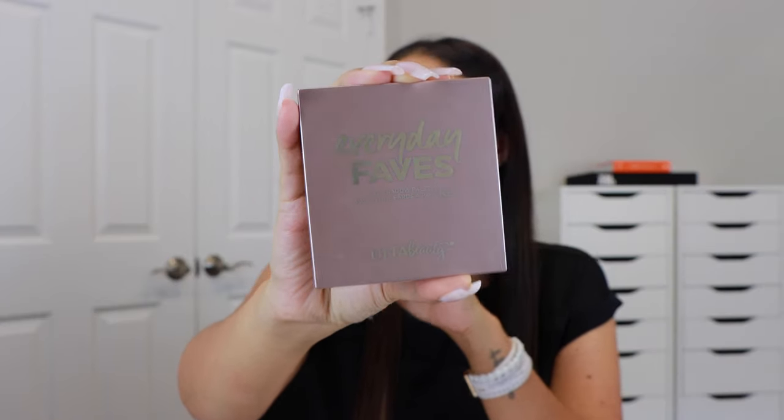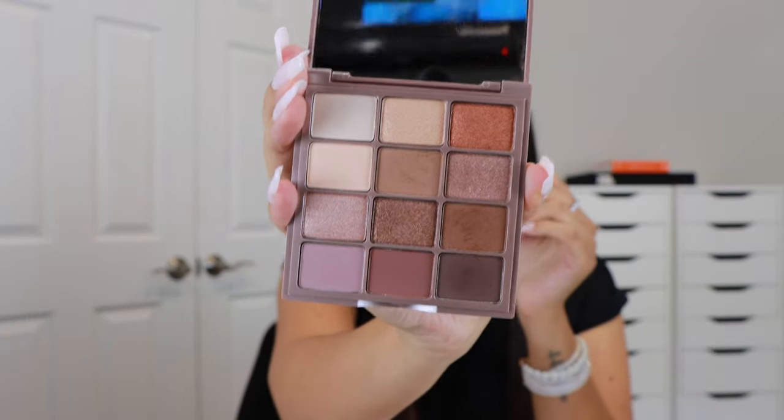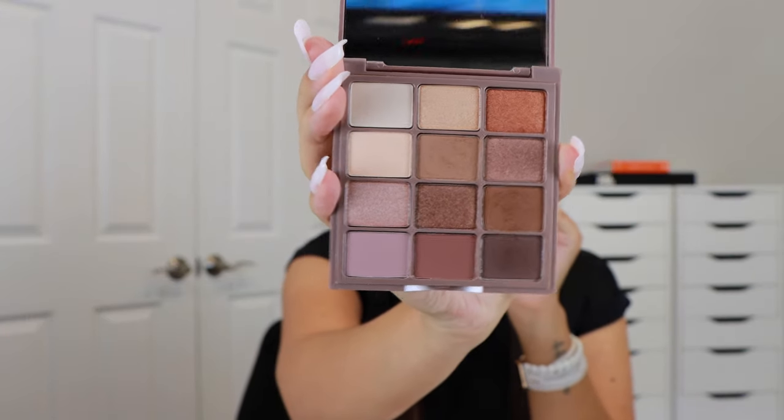The next palette is from the Ulta Beauty brand. And I actually hadn't tried Ulta Beauty in years and years. And I finally decided to do it. And I have completely fallen in love with these eyeshadow palettes. And I think they're $20, but the two I picked up, I think I got on sale, so they were around $5 or $10. But the first one is called Everyday Faves. It looks like this. And the colors are just perfect for a neutral lover.